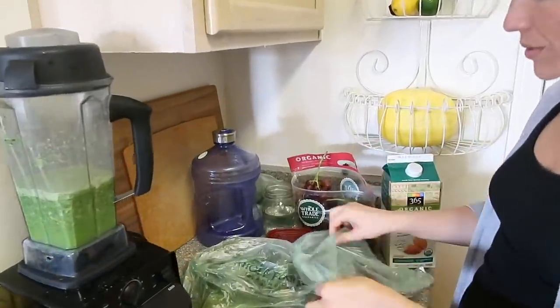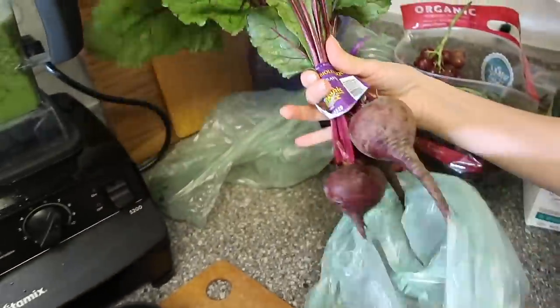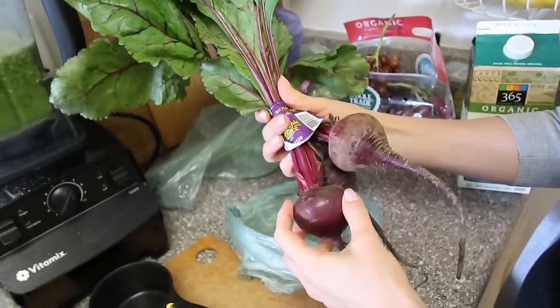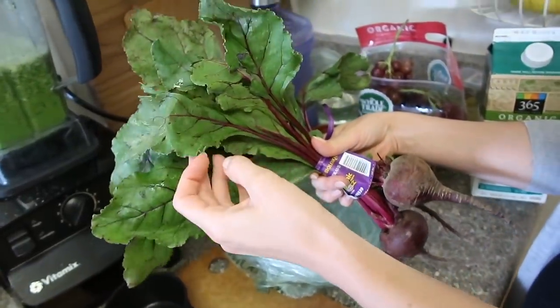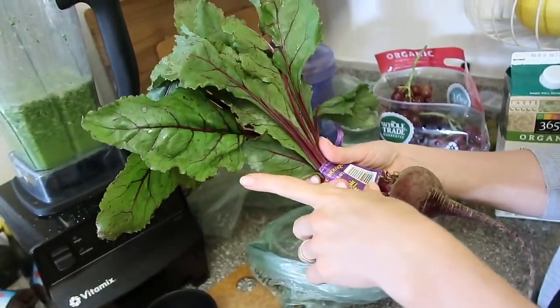And I want to show you the beets. So what you're looking for is beets that are still on the plant. Like, this would be in the ground and this would be growing above ground. And what you're looking for is beets that still have the greens on them, because that's what we're going to be putting in our smoothie. We're going to use this beet and we're going to use a cup of these greens to put in there.